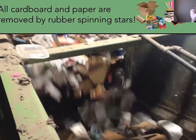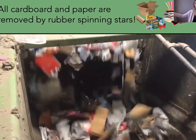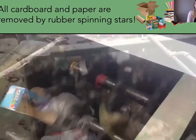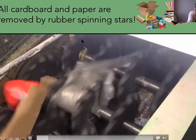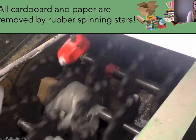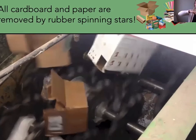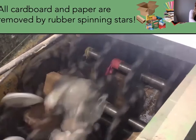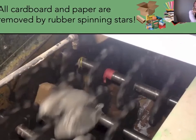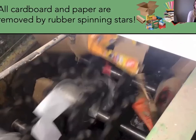So once it goes up that hill and past that person, it falls down into an area that's probably, I don't know, 10 feet wide maybe. And it's got in there these giant rubber stars. You might see one here, here, and here, and here. So those stars are enormous, and they are spinning on what we call an axle or a line. So as the stars spin around, it actually helps the cardboard go up and over, and everything else fall down through and go a different way. So you've got cardboard going one way and paper, plastic, metal, glass going the other way.